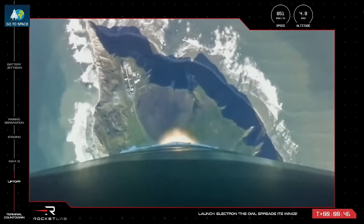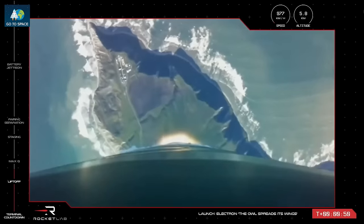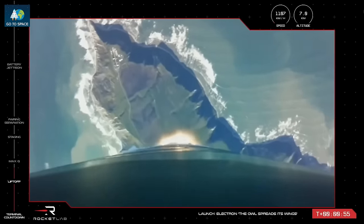The next critical stage in Electron's flight is Max-Q, maximum aerodynamic pressure. This is when the vehicle's velocity and local air density are at their maximum and the vehicle experiences the most mechanical stress.